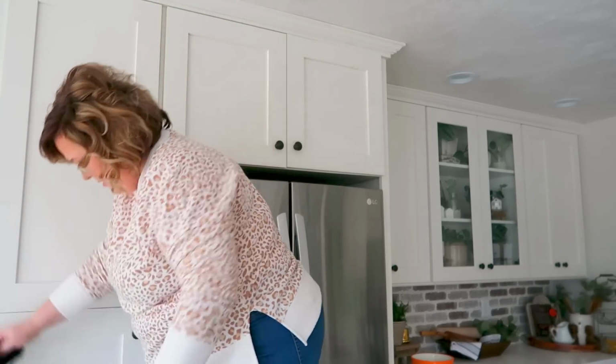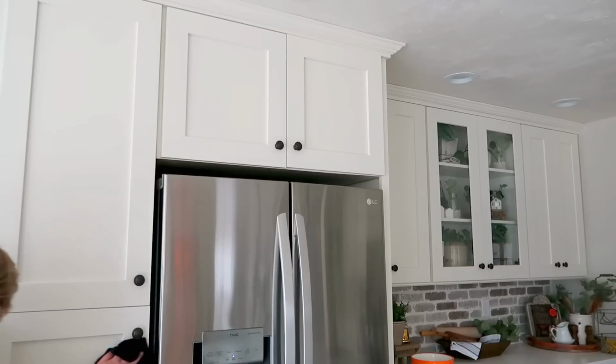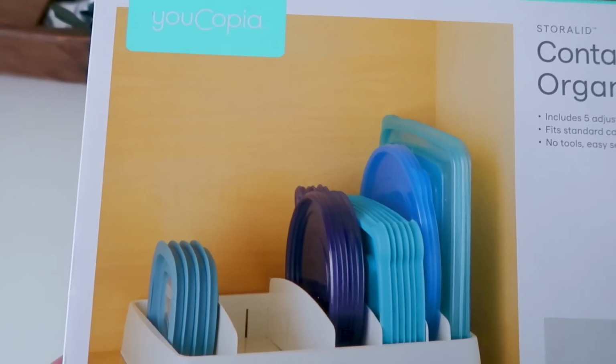What we did over here with our refrigerator was we pulled the cabinets away from the wall so that they were the same depth as the refrigerator versus flush up against the wall. So that just kind of gave the refrigerator a nice custom look, and I love it.